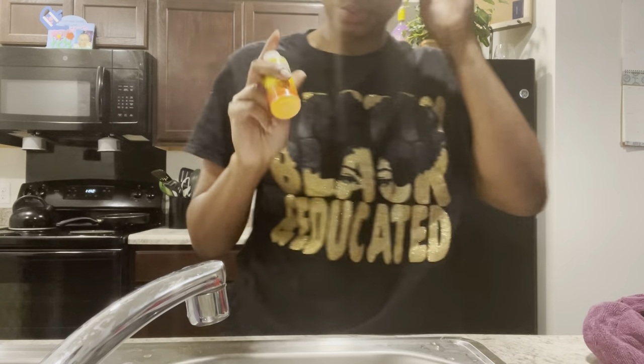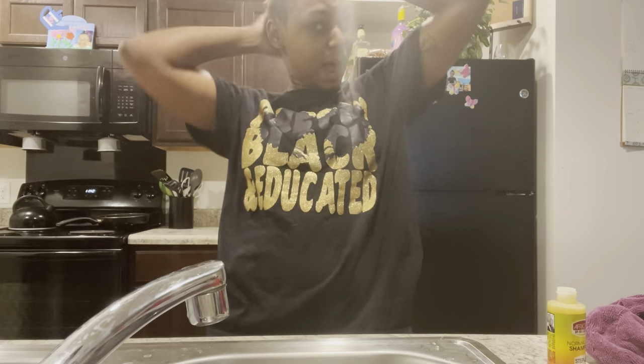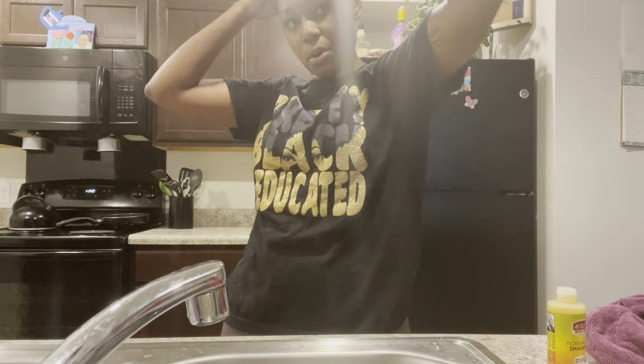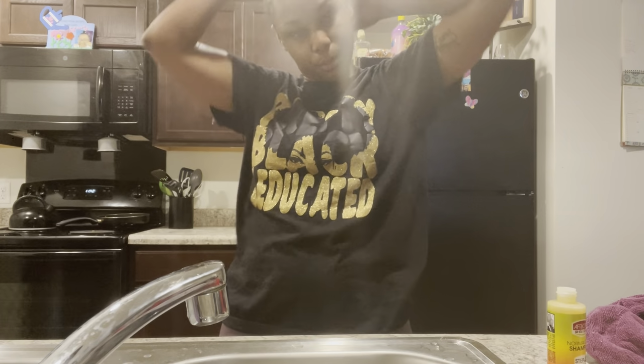Okay, so now we use the shampoo. Let's go. And it says I have to do this 3 times. I don't know if you can see. It says I have to do this 3 times, so lather it on up, girl. Lather till you can't lather no more.